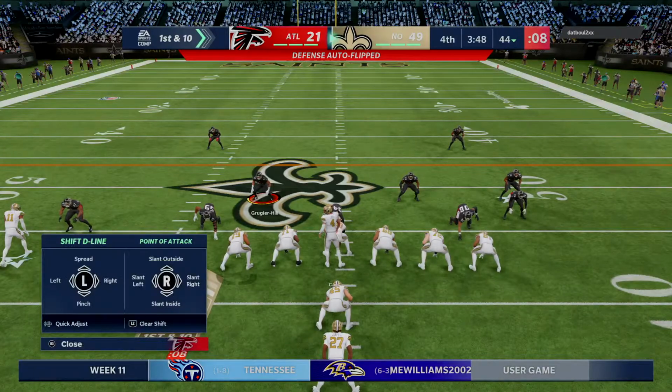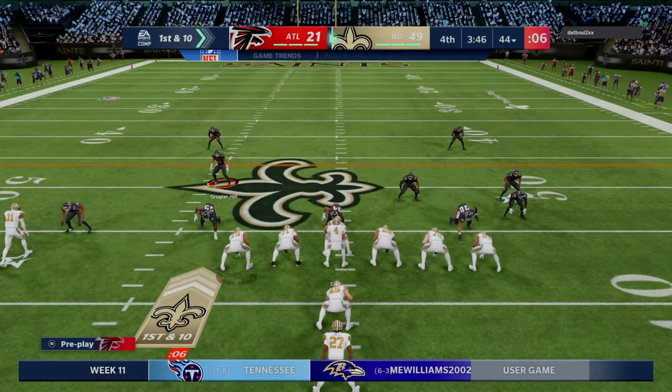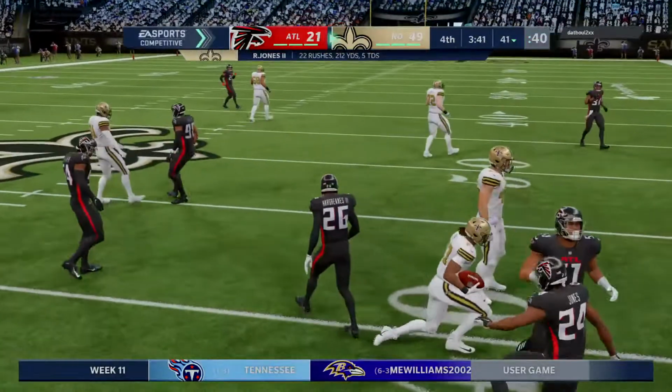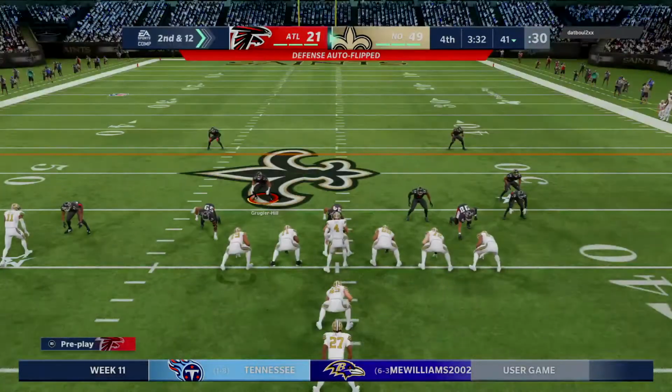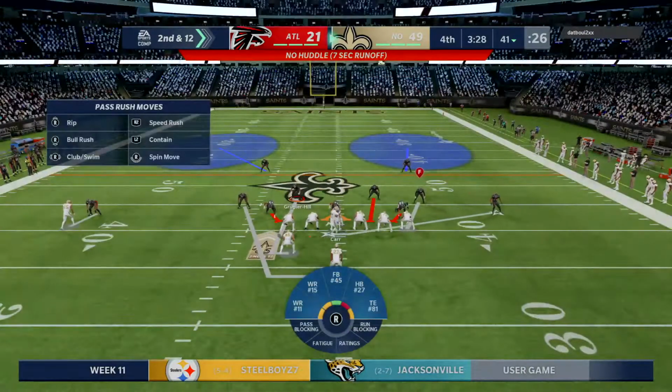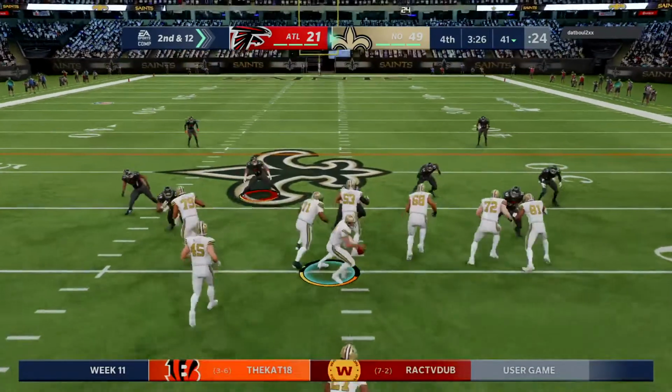Just like that, out of danger and up past the 40 now for 1st and 10. They'll run it with Jones. They're going to snuff this play out behind the line. We have not seen that much today. 2 yards the loss, 2nd and 12.